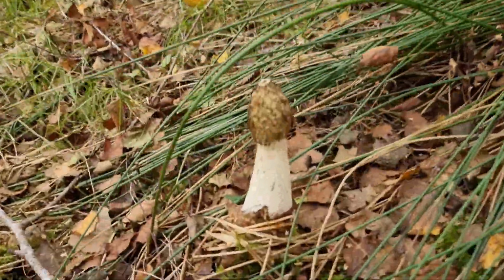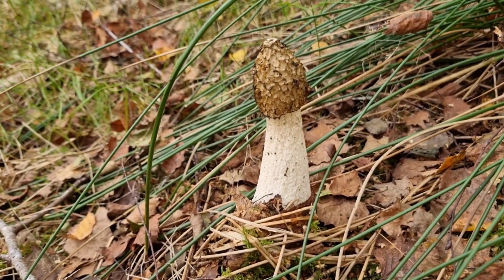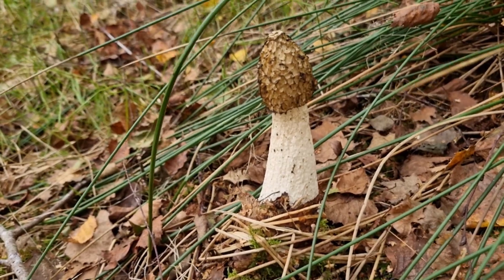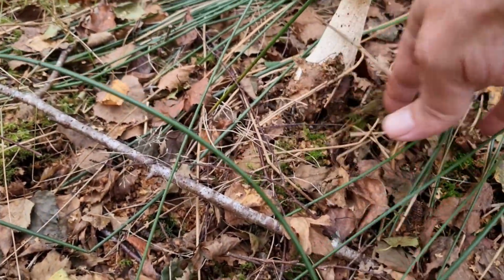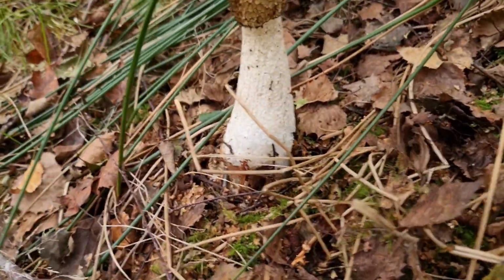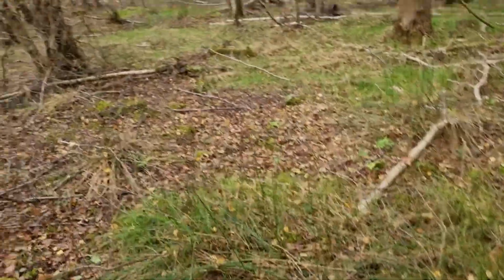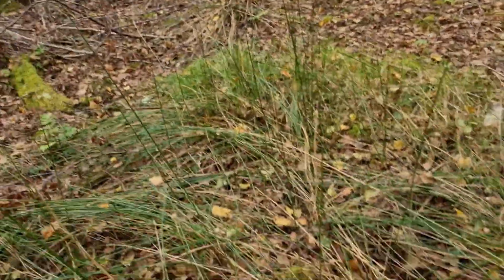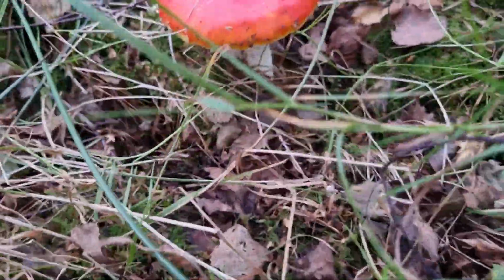Oops, we've got an intruder. Look at that, we've got a stinkhorn right next to him. There he is. Look how big his stem is. He's a big boy. But then we've got this other one. Nice mature example. Again.